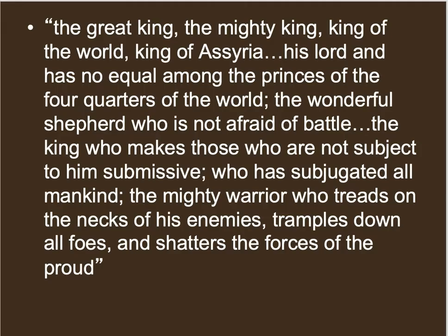Some of the inscriptions, for example, talk about the king, right? The mighty king, king of the world, king of Assyria. His Lord is no equal among the princes of the four quarters of the world. The wonderful shepherd who is not afraid of battle. The king who makes those who are not subject to him submissive, who has subjugated all mankind. The mighty warrior who treads on the necks of his enemies, tramples down all foes, and shatters the forces of the proud.